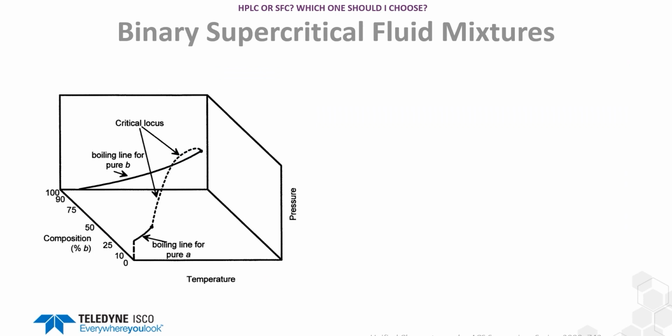Now, the majority of the time we're going to have to add a modifier or a co-solvent to our supercritical CO2 to try to increase the polarity of our solvent system. As you can imagine, CO2 is extremely non-polar, and in order to elute polar compounds off of our stationary phase, we have to find a way to increase the polarity of that solvent system. The way we're going to do that is with a co-solvent or a modifier.